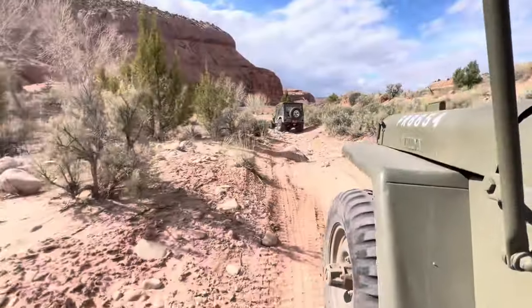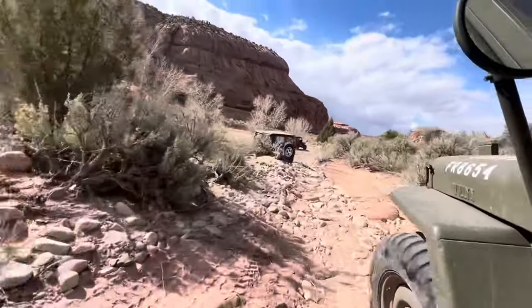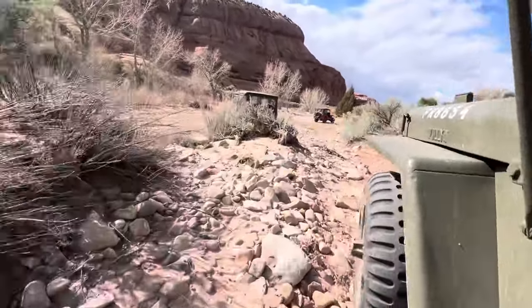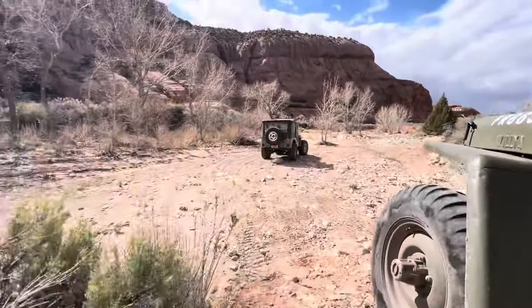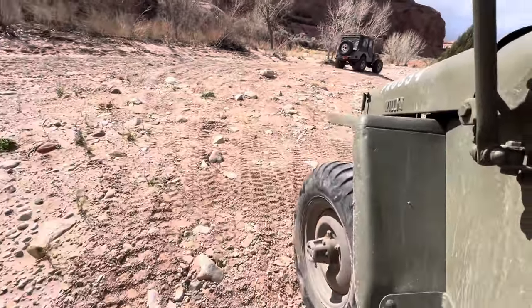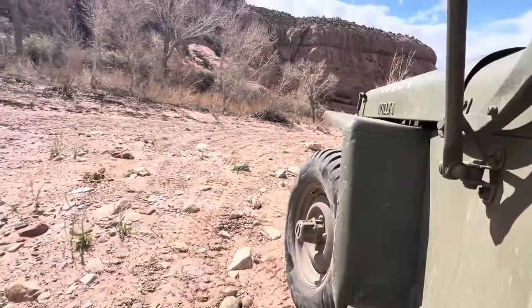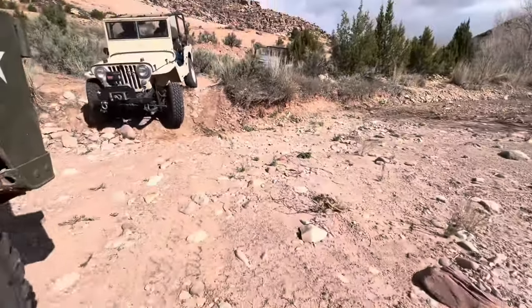Hey, try to get you a better shot when we get closer, of course. Somebody put all these rocks here, making the camera go all over the place. Nice. Very nice.